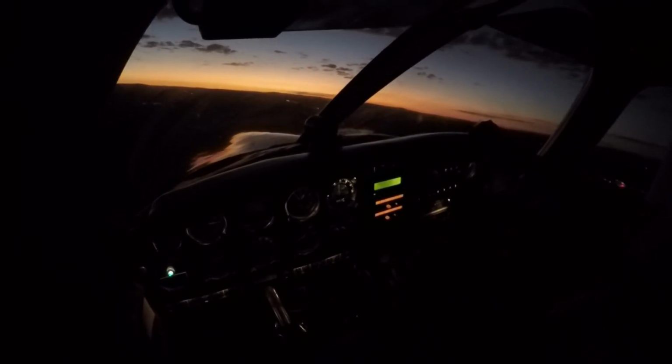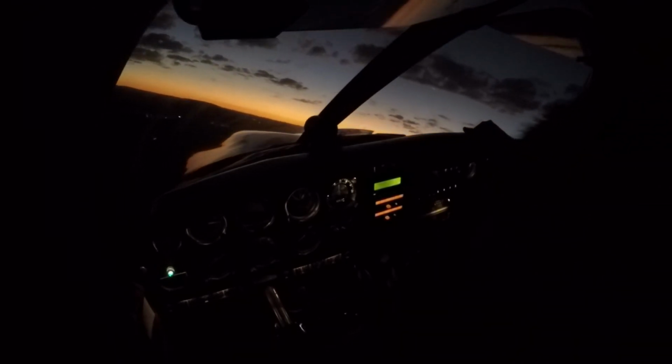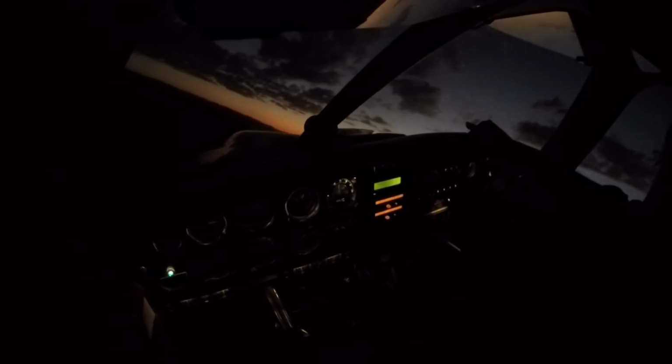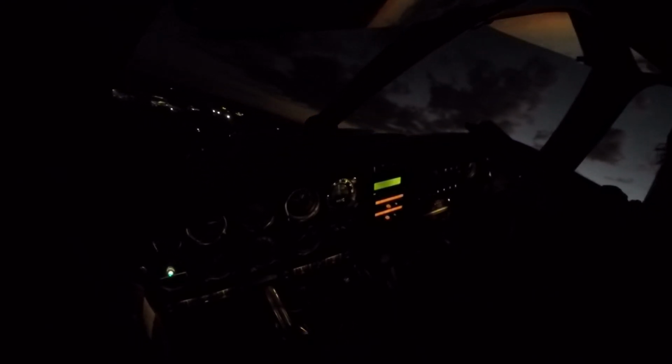Attitude first, 70. Mike Alpha Juliet, left base 15, full stop. Runway 15, taxiway, echo. Mike Alpha Juliet, runway 15, clear land. 15 land, Mikey Alpha Juliet.